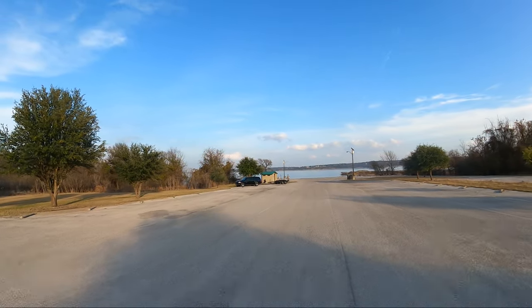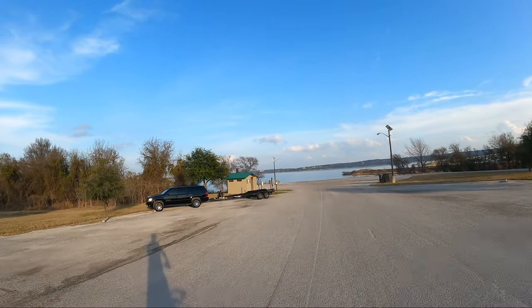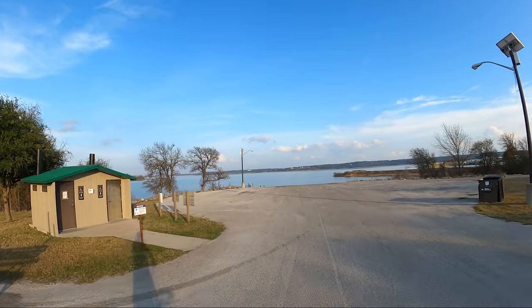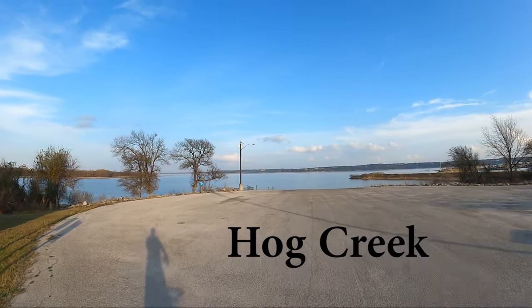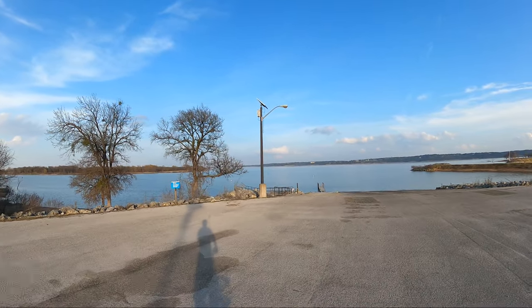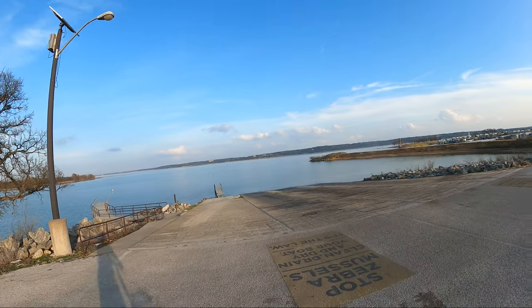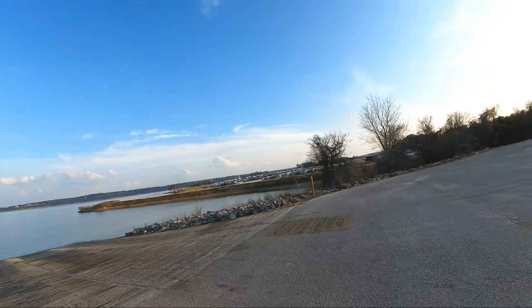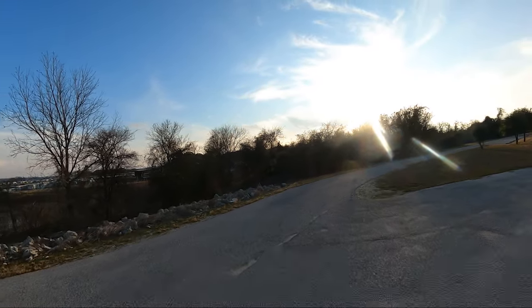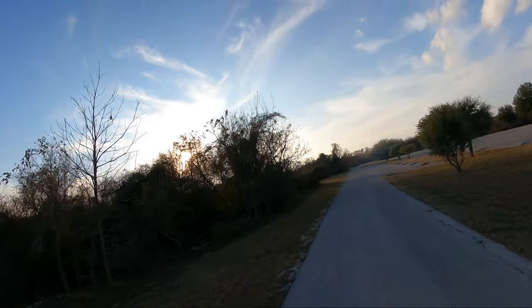The Waco Lake is an impound on the Bosque River, and I think there's one other river that feeds into Waco Lake. There's your boat ramp. It's actually a three-laner. It was a four-laner, but is now a three. Gotta get a little sun glare in the lens. Sorry about that. I'll speed up.